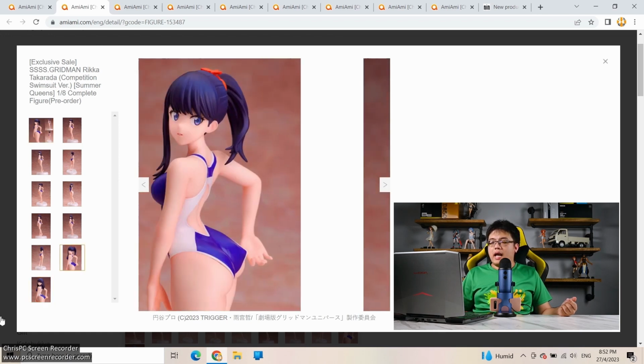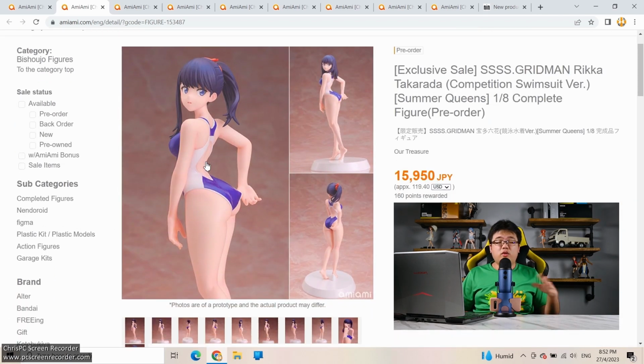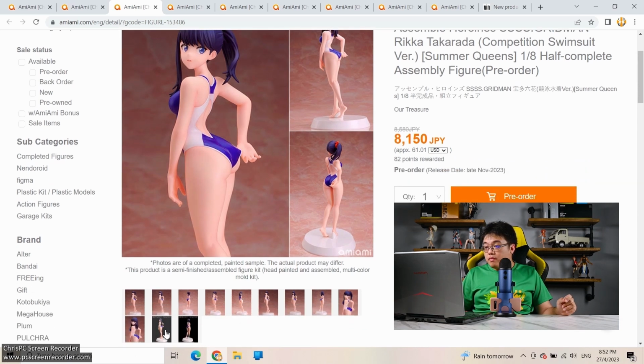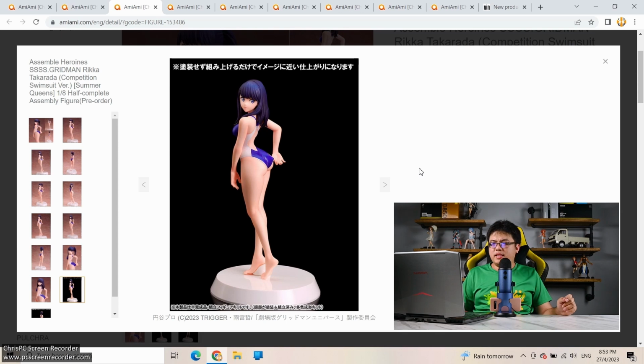So we'll see. And the thing with these Our Treasure swimsuit figures, they have a second cheaper option. Yeah, cheaper by almost half. This is a half complete assembly figure. So my guess over here is that the figure is only partially finished. Like, they are not fully painted. I'm not really sure what is the difference, but I know that some assembly and some work on painting is needed, maybe. I've never purchased them before. I can't read Japanese, maybe this is what it looks like in the half-complete version. Not bad actually, but could use some touch-up paintwork. Yeah, some shading on the swimsuit maybe.